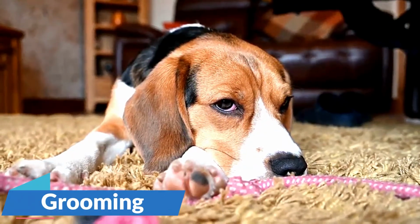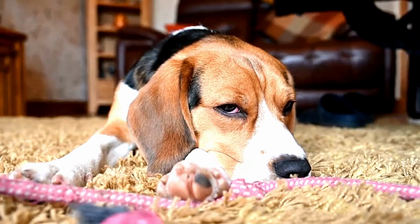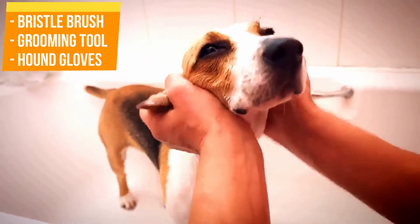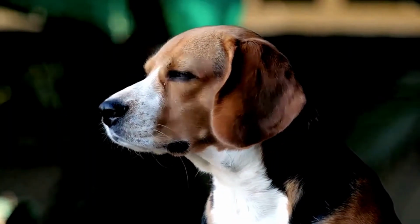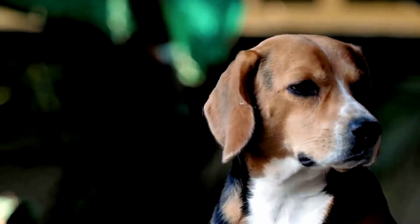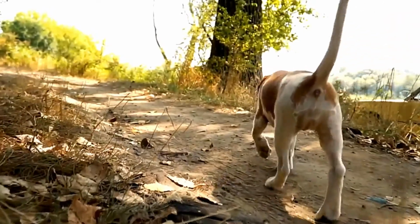Grooming. Beagles have a dense and smooth double coat, which becomes thicker during winter, and spring is a shedding season. Brushing their fur weekly with a bristle brush, a grooming tool, or hound gloves will remove any loose hair and promote new hair growth. They do not have to be bathed often, unless they practically get into something messy. The nails of the Beagle should also be trimmed occasionally. Long nails sometimes bring pain to your dog and problems related to running and walking.